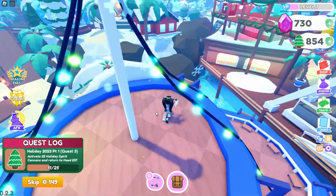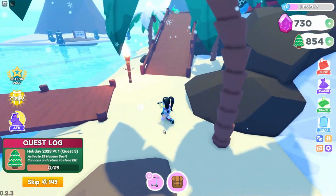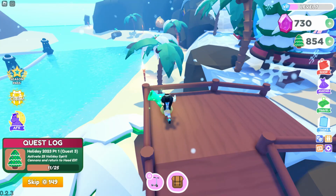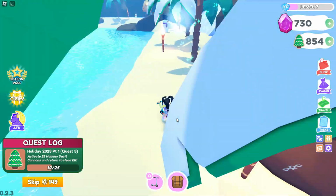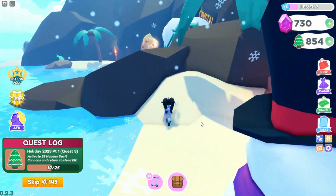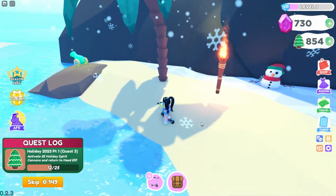Again, we're going to jump down and stay on the sand area. Follow where I go so we can head up the ramp for number 12. Jump down and stay on the sand until you reach number 13. You can already see it over on the rock.